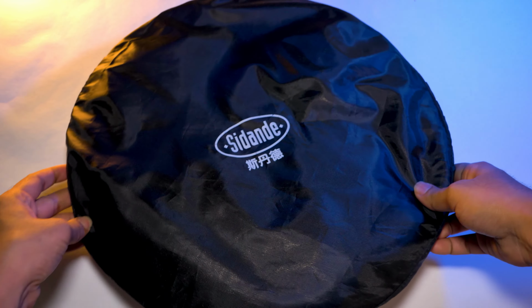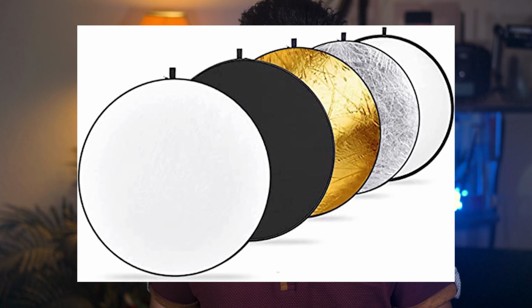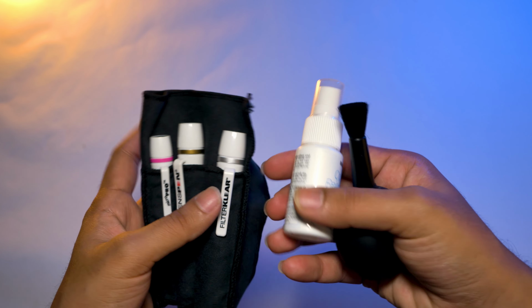Oh yes, this one is a really good one. This is a 5-in-1 light reflector. You have a translucent, silver, gold, white, and black disc. This can turn a boring and ugly shot into a professional and beautiful shot. Don't miss this out. After, there's this lens cleaning kit that you will always need.